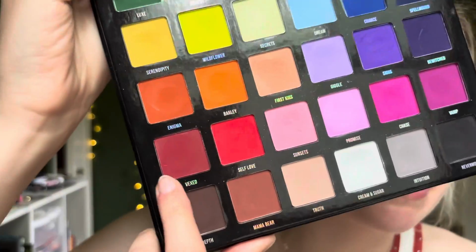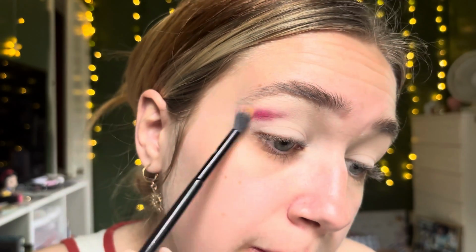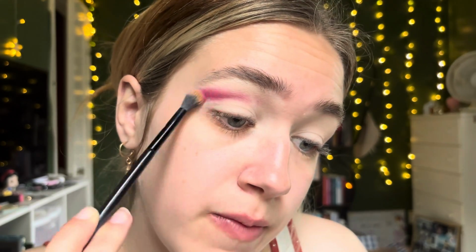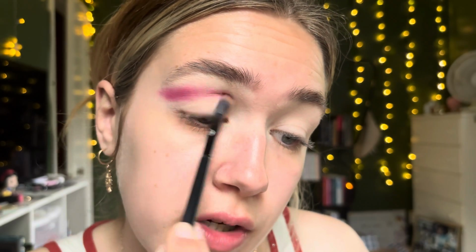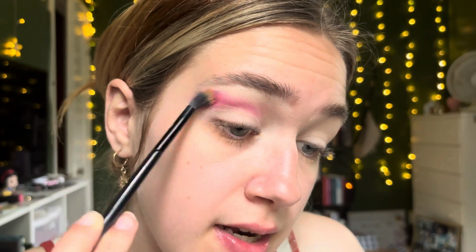I think I'm going to start in the Blends palette with that Vexed shade right there. I'm taking that on my Unearthly UC87. If this seems rushed, it's because I am. I'm just popping that into the crease area right here. This is one of my all-time favorite brushes. I'm just taking it into the crease here and dragging it forwards ever so slightly, and then bringing it back over and blending it out upwards here.